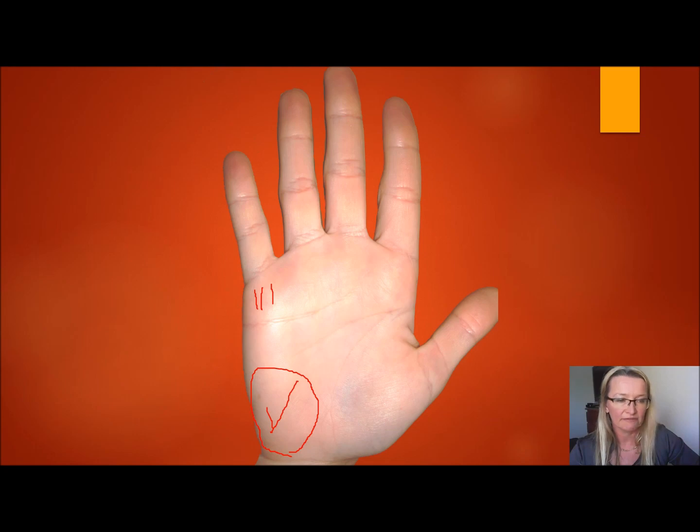And you can tell if it's flat because it'll be all flat and wrinkly. And if it's flat and wrinkly looking, that shows the person is not very nurturing. So that takes away the healing qualities. And another quality you need for healing ability is for the mount of Venus to be well developed, because that shows your caring and loving side and appreciation of beauty, etc.